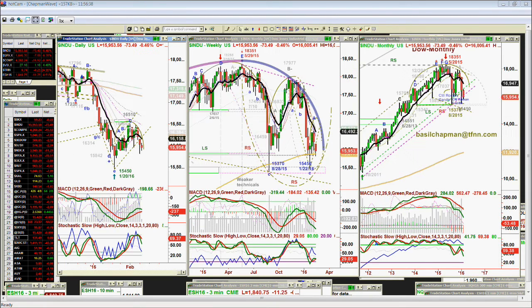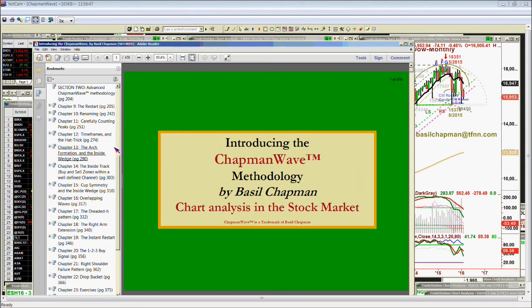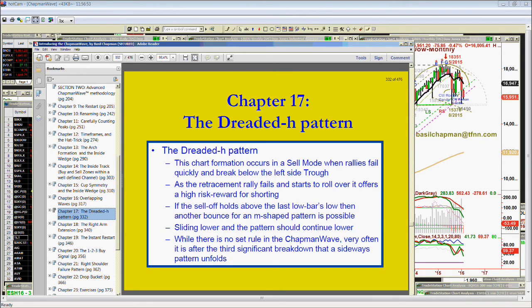I don't know if I've got time yet just to show you. So in the analysis, the patterns that we're looking at, the most common ones that we've been looking at, certainly the H pattern is the one, and that's chapter 17 right here, chapter 17, the dreaded H, we used to call it. I still call it the dreaded H, because if the left side breaks, it just goes down way, way deeper. And that's really what we're looking at in so many of these charts.